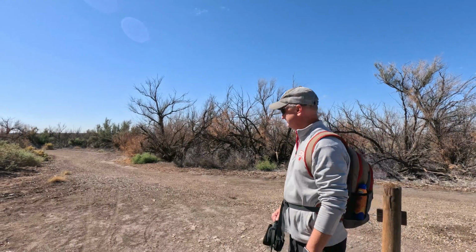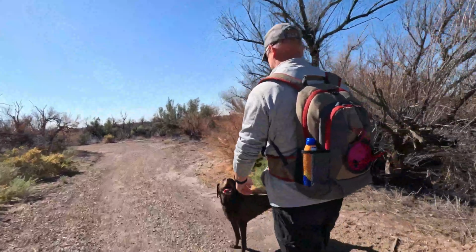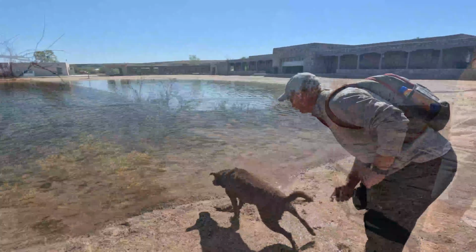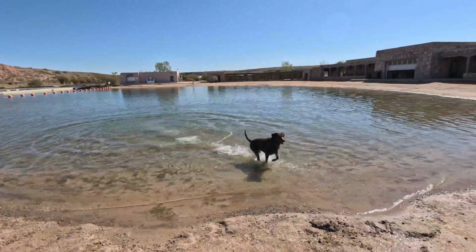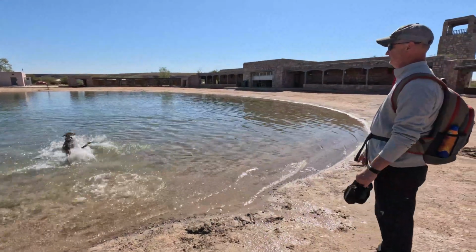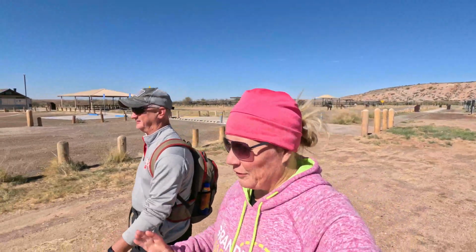Oh, it stinks. We can let her into the other pond when we get there. Get a bath outside. She stinks. You stink. She's a happy dog though. Oh, clean yourself off. Don't have anything to throw her. Now we got a happy dog. We have a really happy dog.